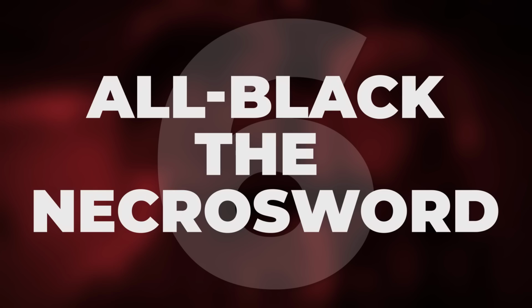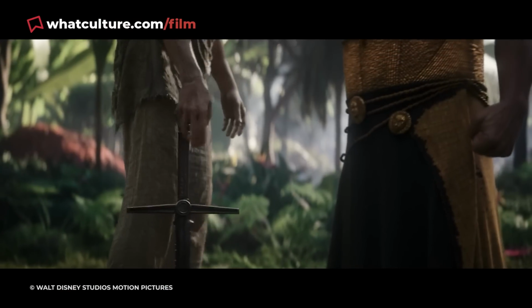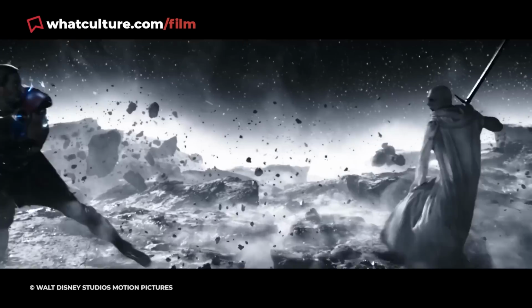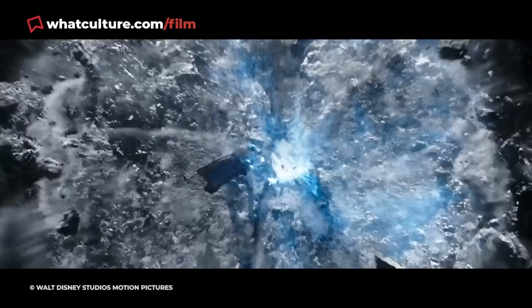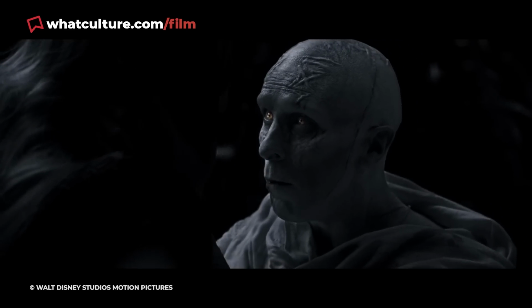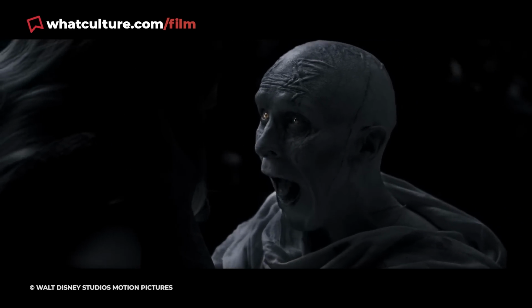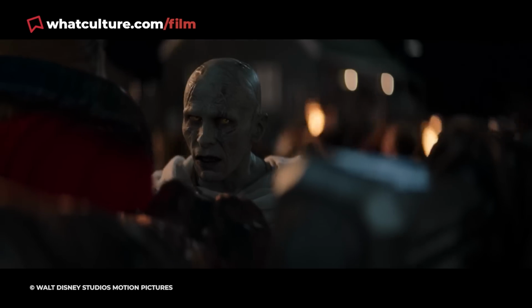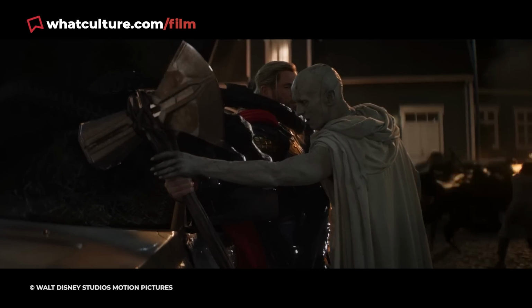Number 6, All Black, the Necrosword. Thor: Love and Thunder opens up by demonstrating the supreme capabilities of All Black, the Necrosword, a bladed weapon discovered by Gorr the God Butcher and used to, well, you probably guessed it, butcher gods. Now, the ease with which the Necrosword allows Gorr to kill gods makes its supreme power evident in record time.